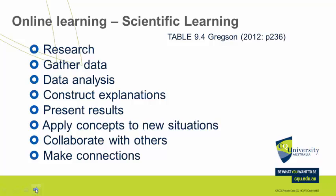You can achieve what you can achieve in a face-to-face lesson with an online lesson, but this final point about making connections and collaborating with others, you can extend the classroom way beyond the physical limitations into networks of experts, into communities of practice and communities of scholars and scientists.